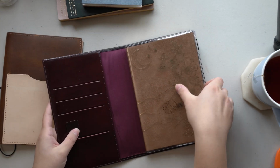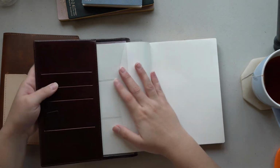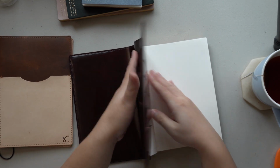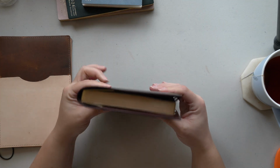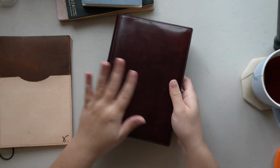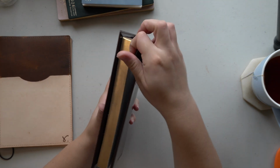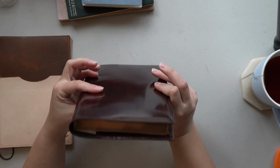So this does hold the front cover as well because I wanted to make sure that I could make it fit, but the leather was so fresh when I first got it that it was really stiff. So if you got this cover and you wanted to put it with your Common Planner, if you relax the cover enough before you stick it in there, you will have no problems.